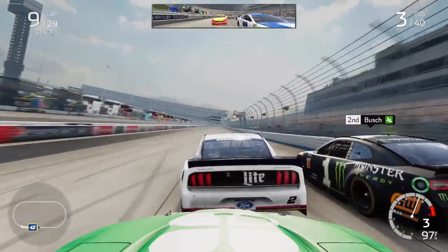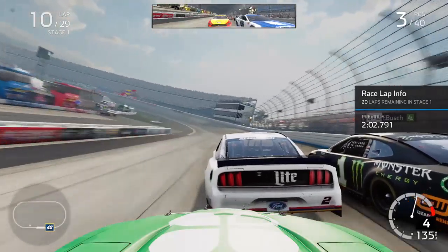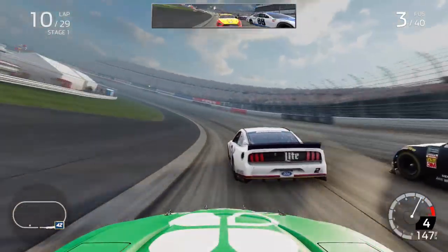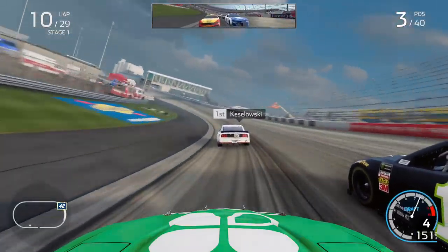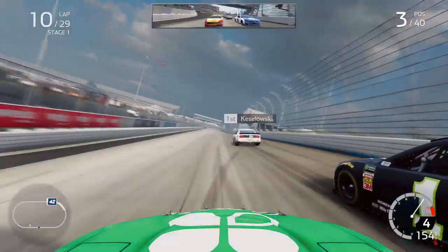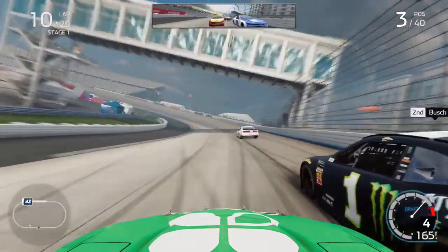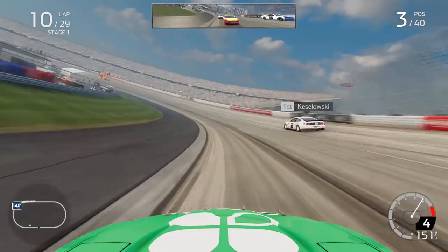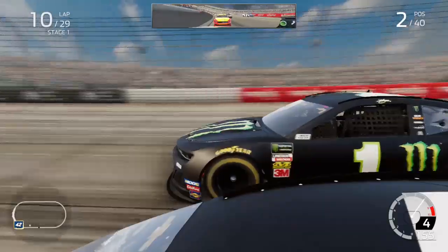We are back underway here in Dover on lap 10 here in the first stage. Now, definitely showing some speed in this 42 car. We were able to at least keep the 2 and the 1 within range of us, so definitely have some confidence in the car here today. And I think we actually might have a chance to get our second win of the season if we play our cards correctly. Now as we come through turn 3, Kurt Busch is going to pin us down pretty hard, so we've got to be careful on the exit of turn 4.